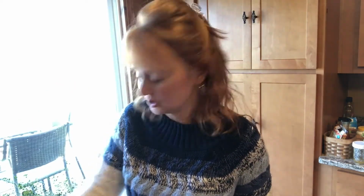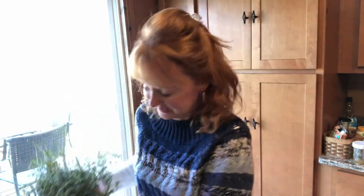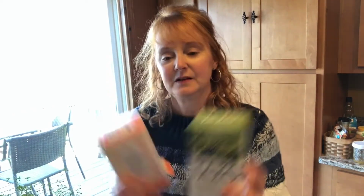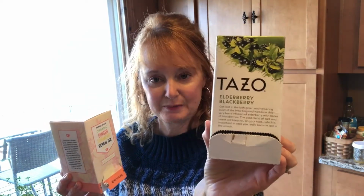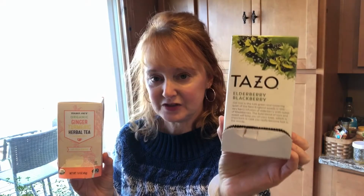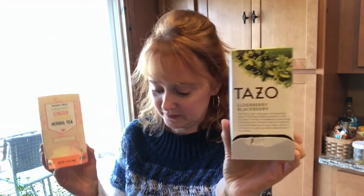Okay, so if you don't have the bulk or the fresh plants for your herbs, don't despair. There are plenty of great box teas that you can find in almost any grocery store. This one is a Trader Joe's ginger turmeric tea, which I love. And this is by Tazo. It's an elderberry blackberry, and I love this one too. I will make this as an iced tea. It's so good. I love the berry flavor, and you've got the good antiviral aspects of the elderberries.